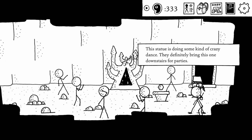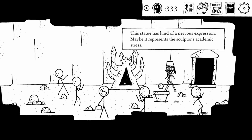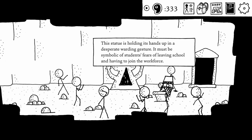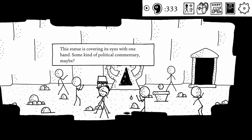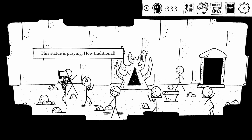The statue is doing some kind of crazy dance. It definitely brings this one downstairs for parties. See, this statue has a kind of nervous expression. Maybe it represents the sculptor's academic stress. This statue is holding its hands up in a desperate warding gesture. It must be symbolic of students' fears of leaving school and having to join the workforce. This statue is covering its eyes with one hand. Some kind of political commentary, maybe? The statue is praying. How traditional.